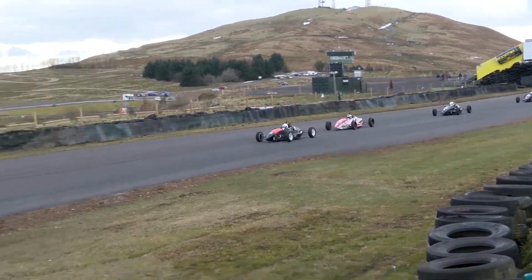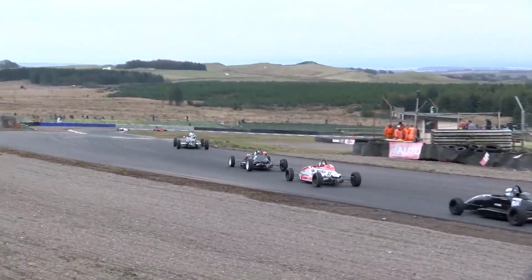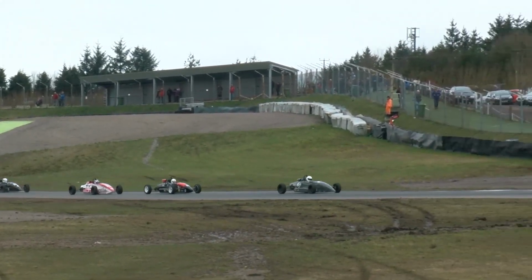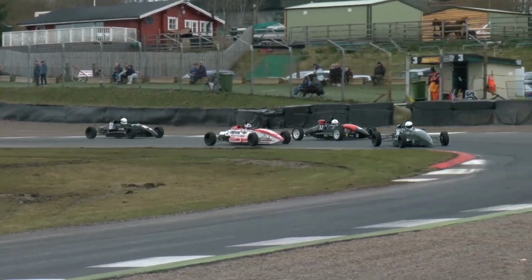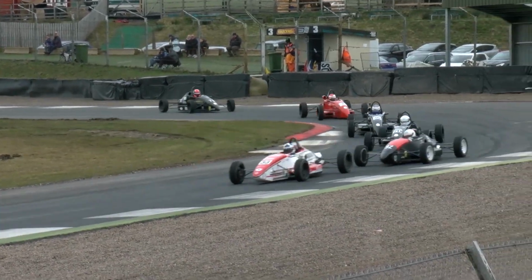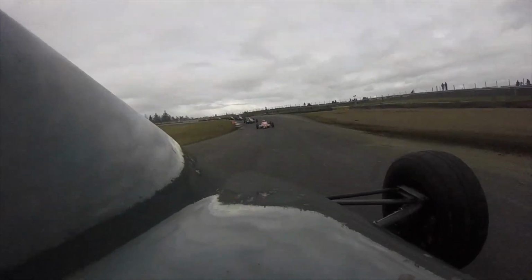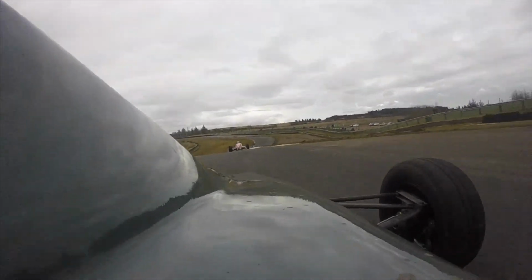Matthew Chisholm under big pressure from Jordan Gronkowski. Be interested to find out from Jordan exactly what went wrong in race 1. He looks up the inside of the McIntyre's. It's a brave manoeuvre and he does it. Good move, Jordan Gronkowski. He is not hanging about here. As soon as there's an overtaking opportunity and a chance, he is through.